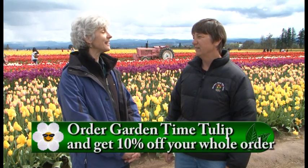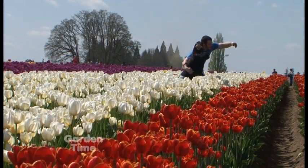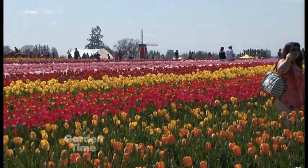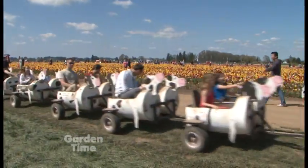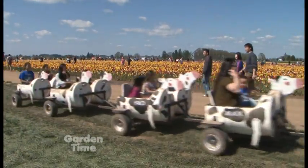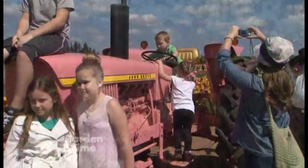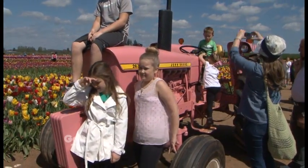That's really great. And what would we see when we come out to the festival here? Oh, there's so much. There's the beauty of the field. A lot of people, as you've seen, just sit on a bench and take it all in. But there's a lot for families to do. We call them soft touches. There's pedal tractors, cow wagons to pull around, the ducky races, all sorts of things, and mud puddles for the kids. Lots of mud puddles. They love that. And then we've got other props, like the pink tractor behind us that people can take family portraits on.